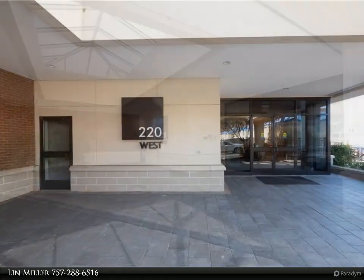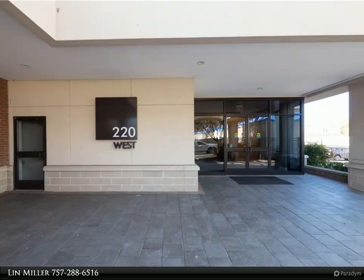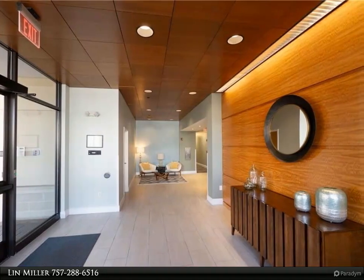Sophisticated two-story penthouse condo with over 3,300 square feet of interior living space. Gated community with private elevator entrance to your home. Spacious and flexible floor plan in the main living area.